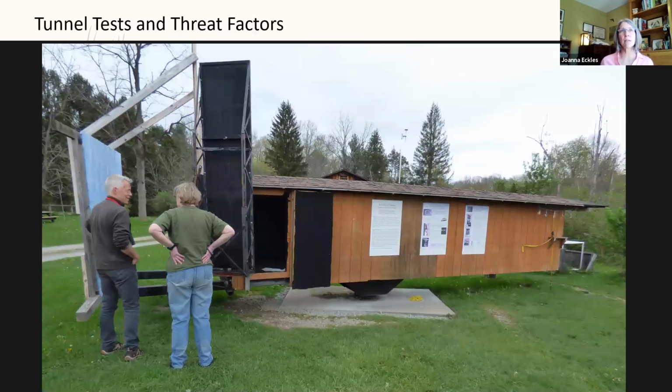Okay, let me talk a little bit about tunnel tests and threat factors, which are things you've probably heard about. So tunnel testing is a testing methodology that helps us determine what markings or signals or cues birds best perceive. And tunnel testing has been used to create threat factors for specific materials. And I'll tell you how it works.